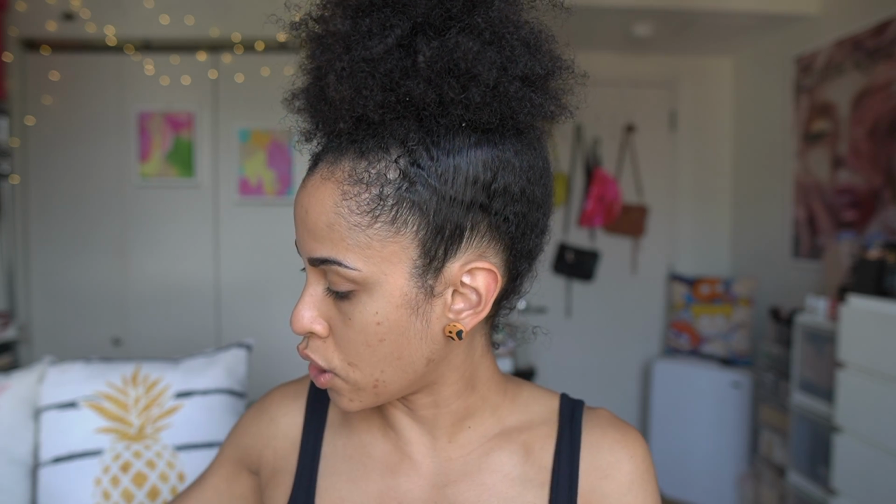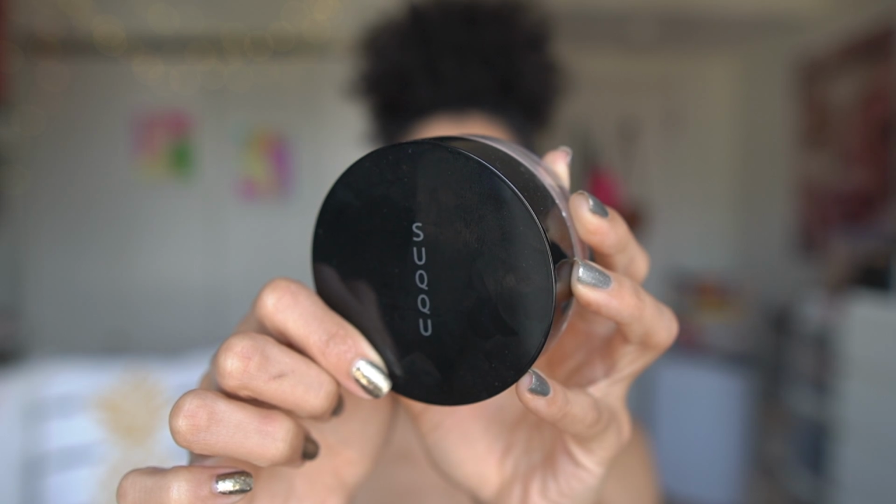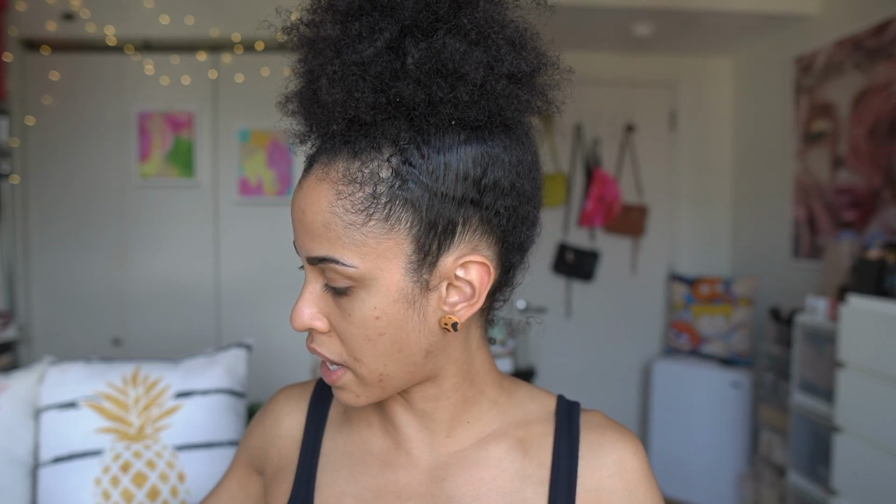Suqqu means stand straight and tall, and that's why you see the logo letters stacked here. This is their sheer loose powder. It very much represents that visual, that feel. The name Suqqu is inspired by a Japanese expression of a woman rising to her full height. She is graceful, independent, fresh, and shining.